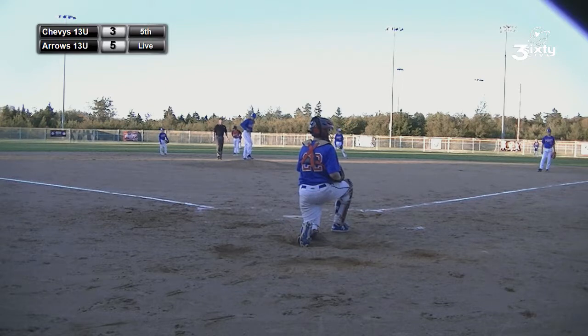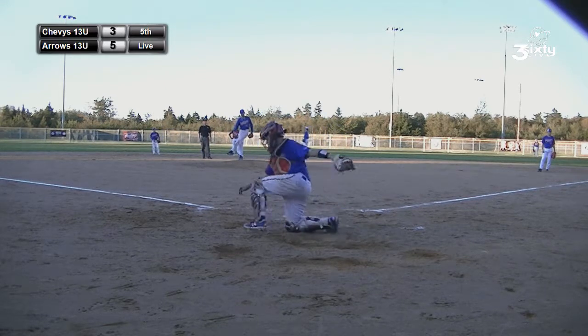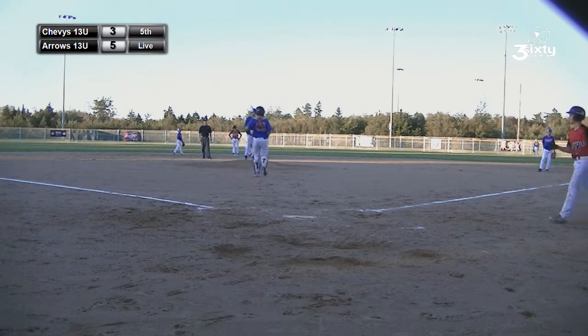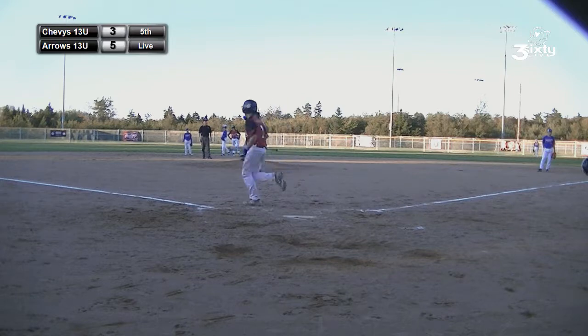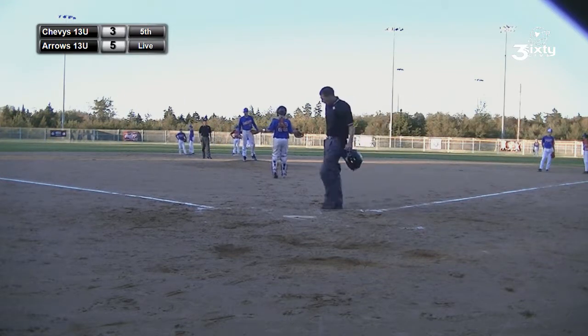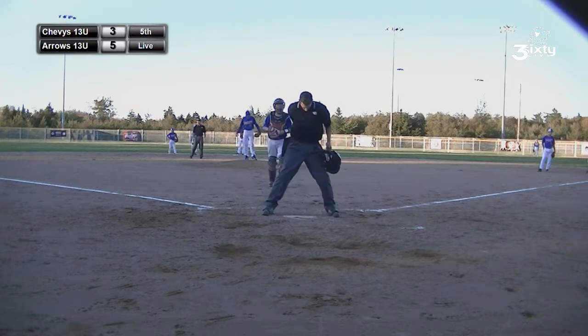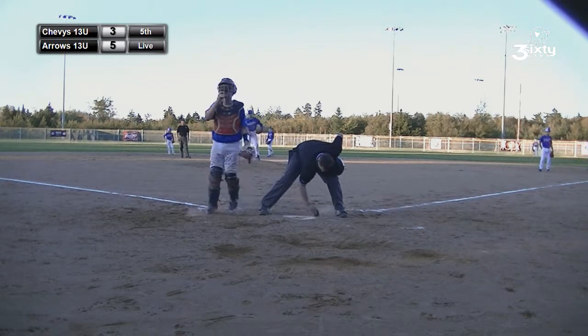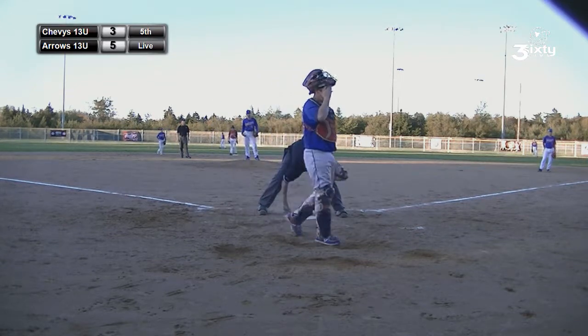As George Gallant a little bit frustrated with that called third strike. And that is the first out of the inning. That'll bring up Tyson Wedge. He's 0 for 2, grounded out in the first, popped out in the third. Comes up here with the bases still loaded and now 1 away.